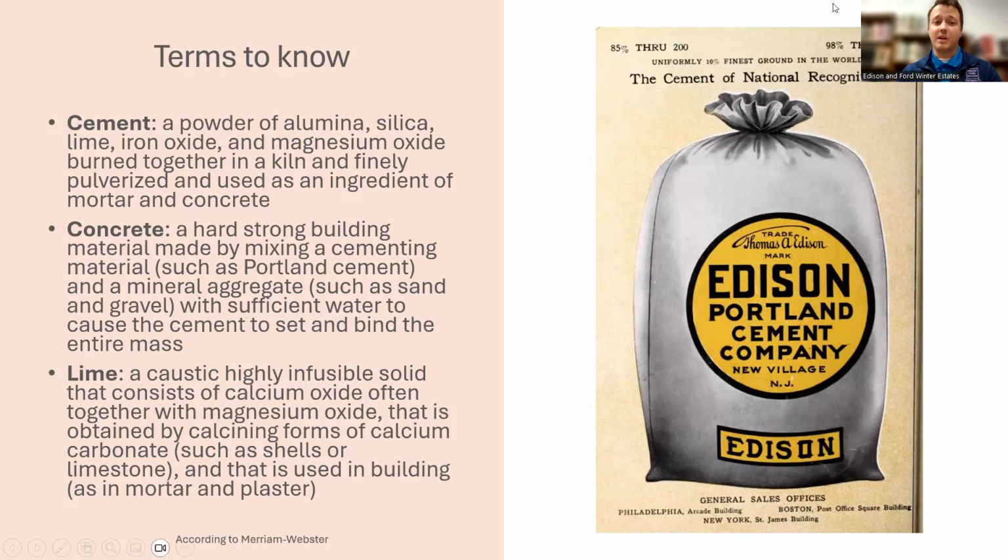Cement, for example, it is a powder. It's made up of alumina, silica, lime, iron oxide, magnesium oxide, all these different things burned together in a kiln, finely pulverized, and then you use the cement as an ingredient for mortar or concrete. And then concrete is the hard, strong building material that's made by mixing a cementing material such as Portland cement and a mining aggregate such as sand and gravel.